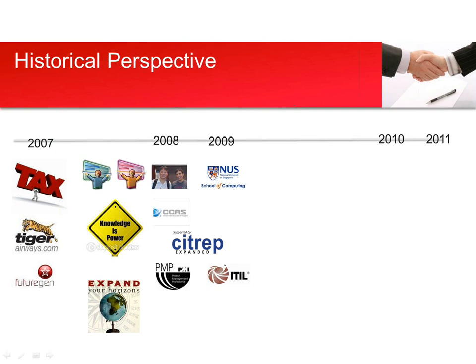I also took advantage of Singapore's CTREP. CTREP is a funding for IT professionals where I was fortunate to get as much as 80% subsidy off of the PMP, PMI, and ITIL training. And by year 2009, I was also lucky enough to qualify for a slot in the highly competitive NUS School of Computing for the Masters in IT program.